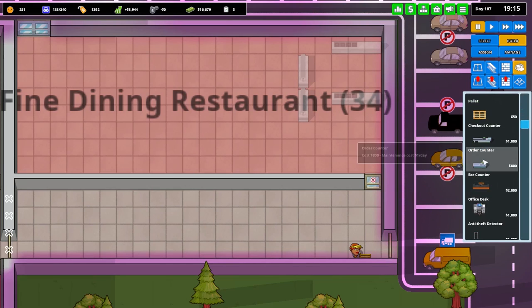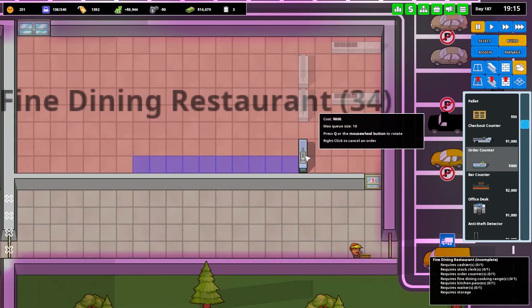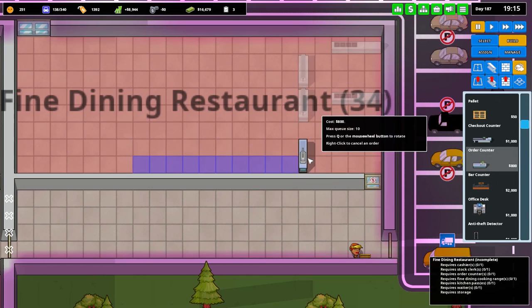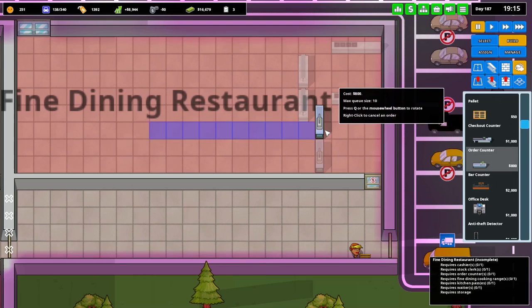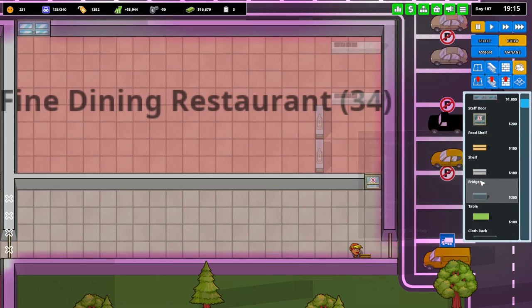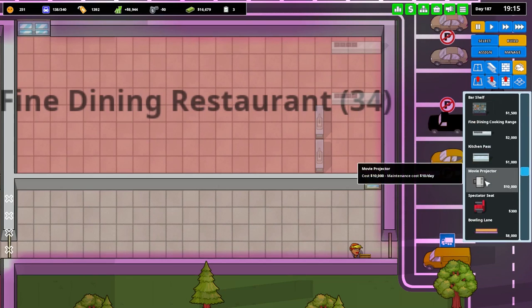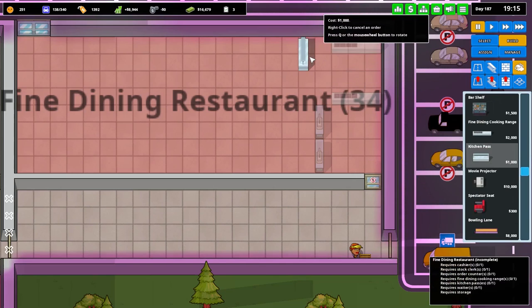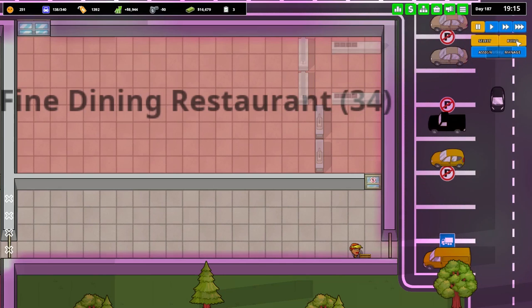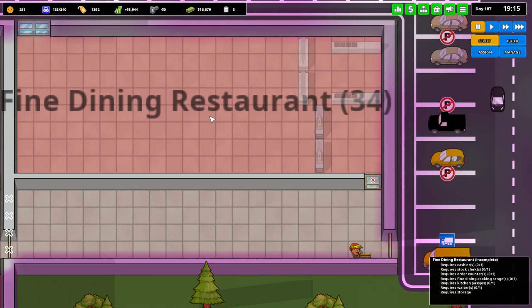And then an order counter. Could the order counter go just there for now? Oh, no, I want to move those up, don't I? I want two order counters, which might be beneficial. Let's have one. Oh, no, that might work. Let's delete that and that for now. Let's get, where were they? Kitchen pass things. So done food. One there and one there. That might work, mightn't it? Okay, that's good. So we've got that. Kitchen pass, fine dining cooking range, order counters.